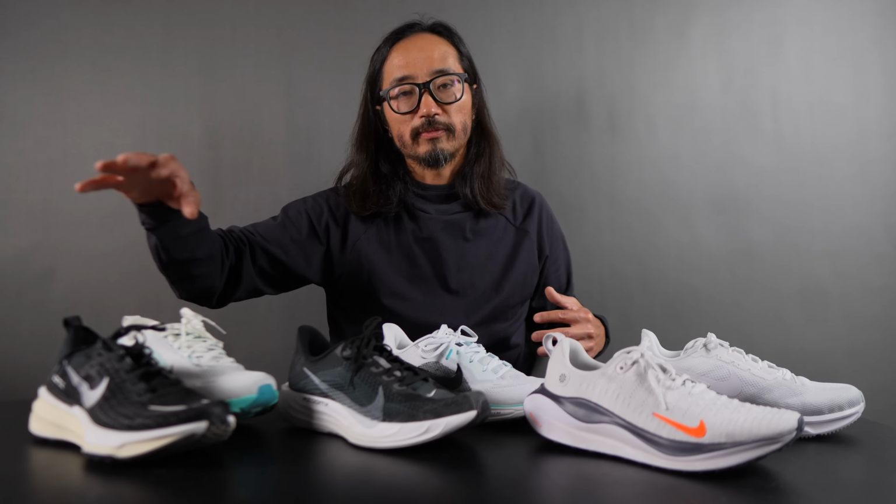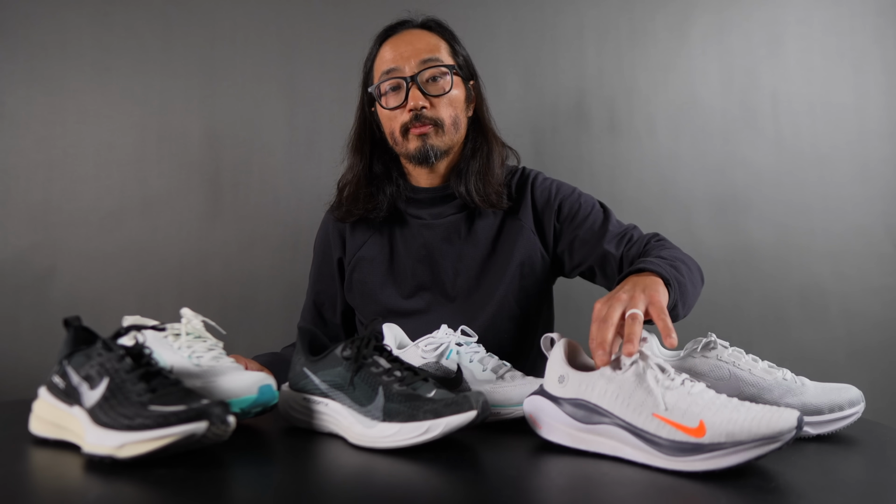Now the Vomero Premium hasn't been announced yet. I mean, leaks are starting to happen, and the Structure Premium hasn't been announced yet, but the Pegasus Premium has. Now, that shoe has been really difficult for me to find. It's pretty much sold out everywhere.